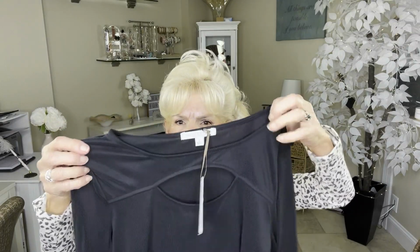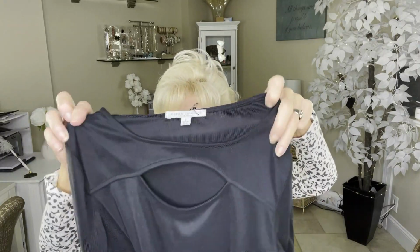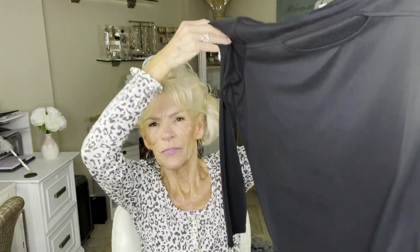And then I got 3 tops, nothing exciting. This is one of them, which I'll stand up and show you in a minute. And then two other ones, and they're both black. This black one, I like it because it has like a little cutout right here. And it's a very nice material, long sleeve, just plain black. I don't wear black a lot, but I have a lot of black, and I tend to buy black. And I don't know why I don't wear it.